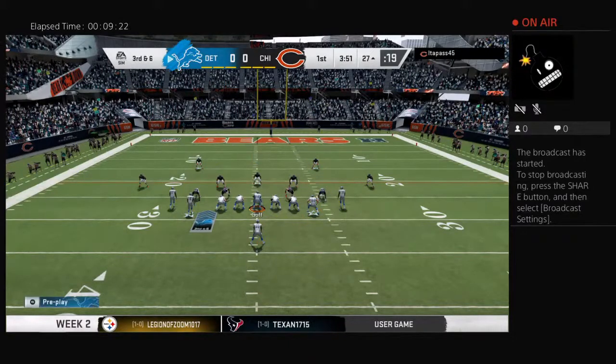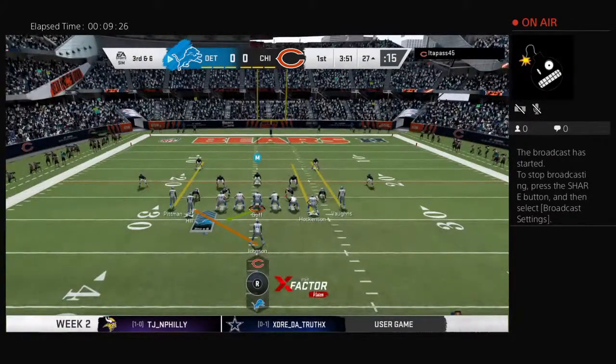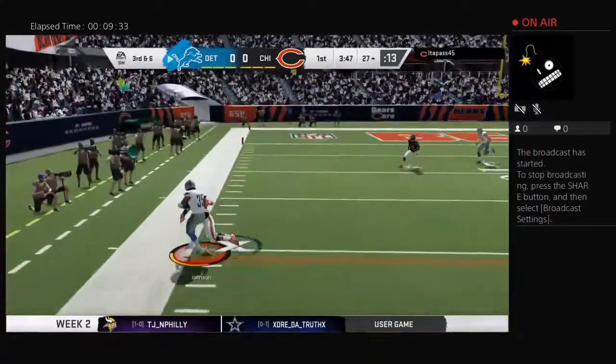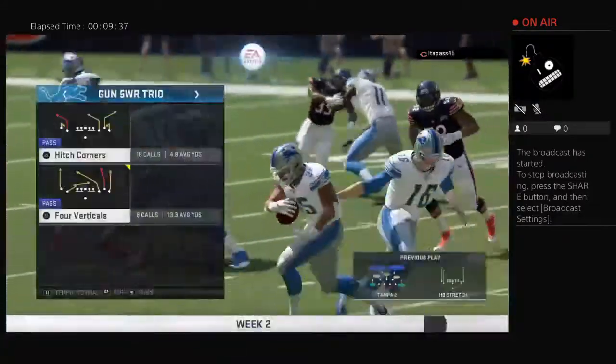58 to Mike, 58 to Mike. Here we go! Shoot! Watch the shoot! Here's Johnson. Give him 6 yards, and they do convert on 3rd.